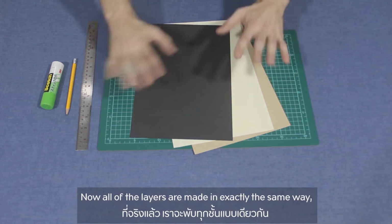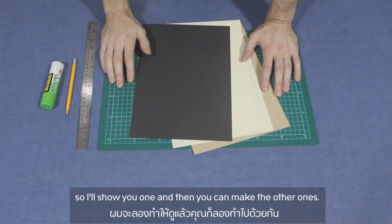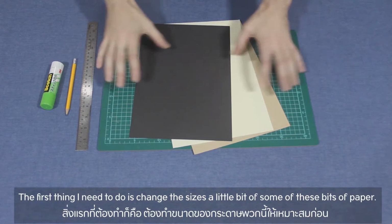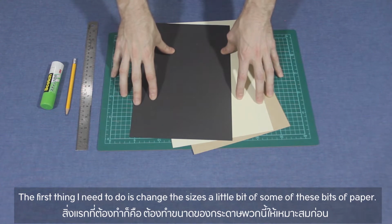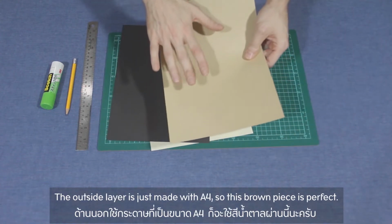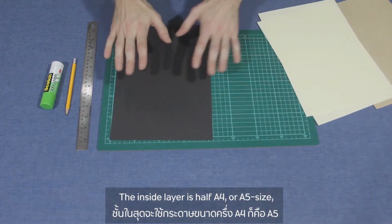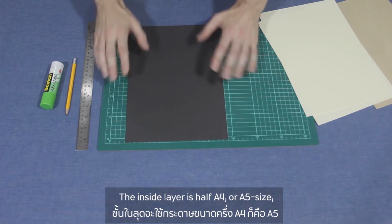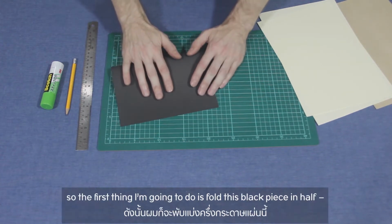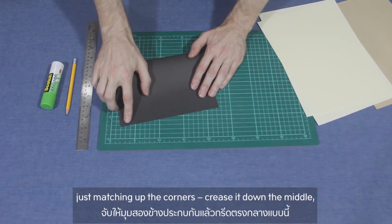Now all of the layers are made in exactly the same way, so I'll show you one and then you can make the other ones. The first thing I need to do is change the sizes a little bit of some of these bits of paper. The outside layer is just made with A4, so this brown piece is perfect. The inside layer is half A4 or A5 size. So the first thing I'm going to do is fold this black piece in half, just matching up the corners.